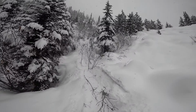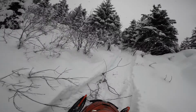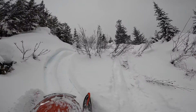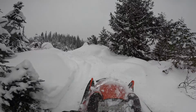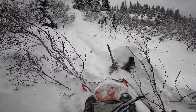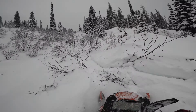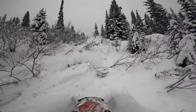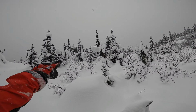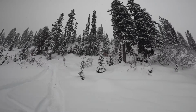Okay, almost there. Oh yeah, it looks nasty. So we came from down there, we came along the bottom of the cut block, wrapped around through the willows, and now straight up, and we're gonna cut right, and then we'll be into the alpine.